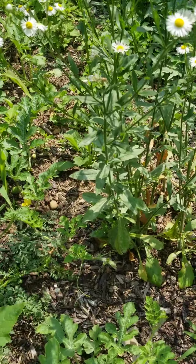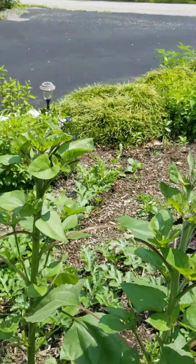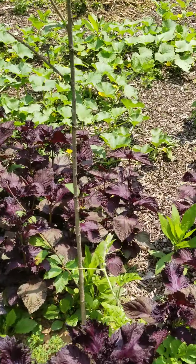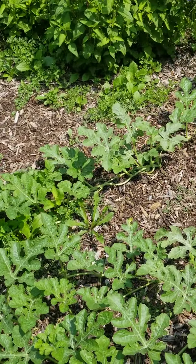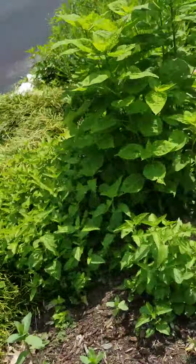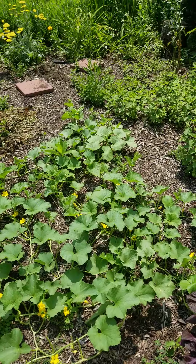And throughout here you can see some watermelon, more sunflowers, purple basil, more watermelon. And this is the melon section. I think they're cantaloupes.